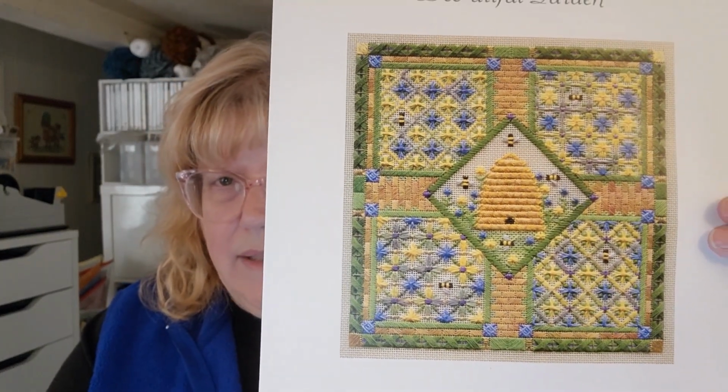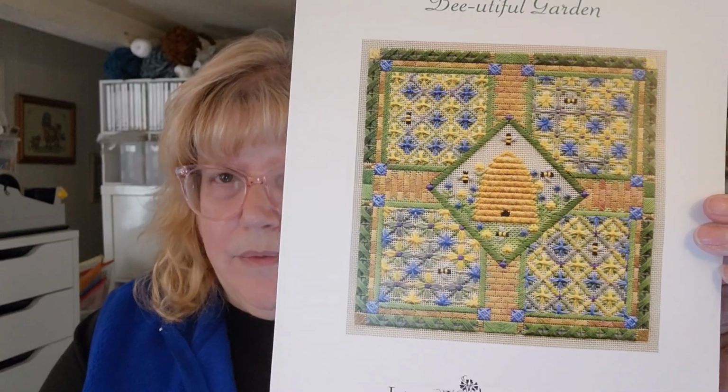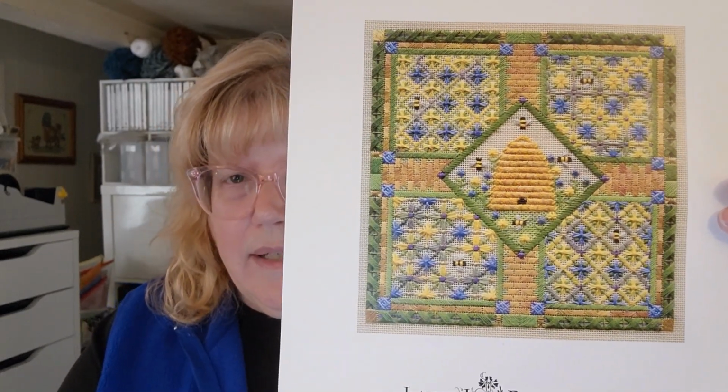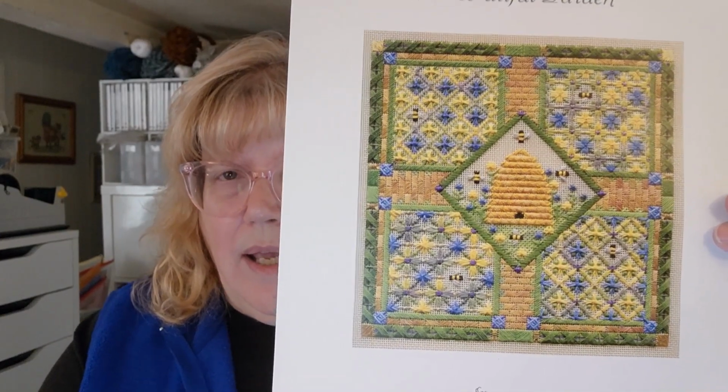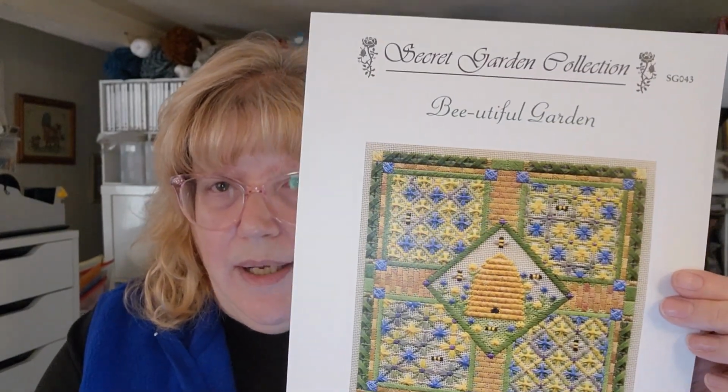And so I contacted them. They didn't say what the pattern was or anything. I asked about it, and I had to send them a snip of the video. And then they told me the designer name. Her name is Laura Perrin Designs, and this is from her Secret Garden collection.